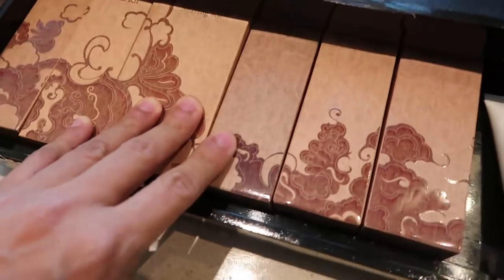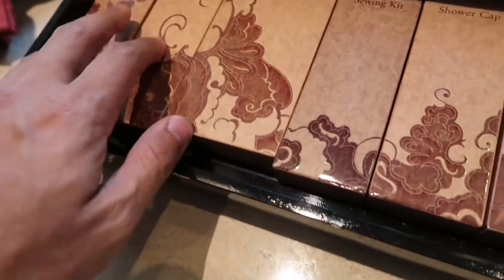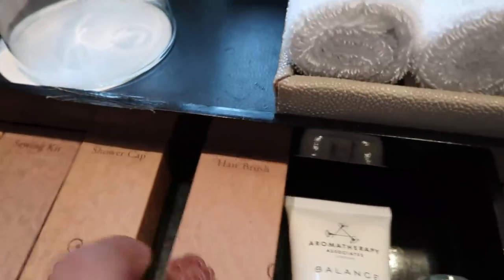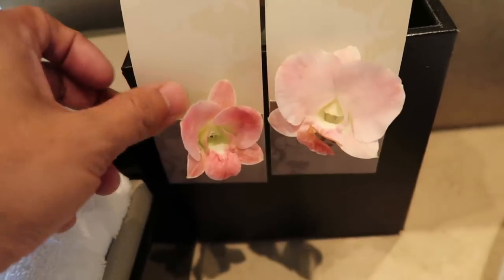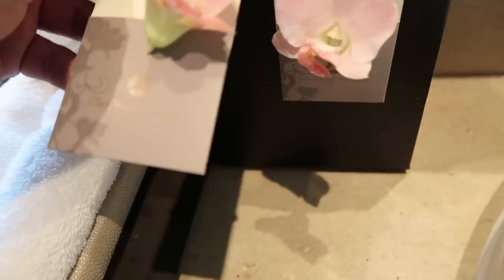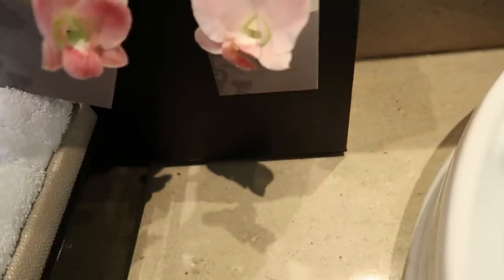Oh, wow, look at this. Drawers. Oh my, I can sit here or put things there. Look at the different soaps they have. Oh no, dental kit, shaving kit, sewing kit, shower cap, hairbrush. I definitely need this. Oh, look at the water. And they have flowers, the detail, seriously. The detail of this place, really great, Okura. Awesome. Wow, what's in here? Ooh, stuff for my nails.